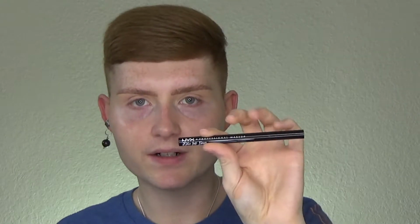I'm going to be using the NYX Epic Ink Eyeliner here. This is one I always use. It's like $9, $10 and it's good. It lasts for a while. So I'm just going to be using this to do my liner, and pray for me because I haven't done a liner in a long time. And liner takes some practice, and I might be out of practice, so we'll see.